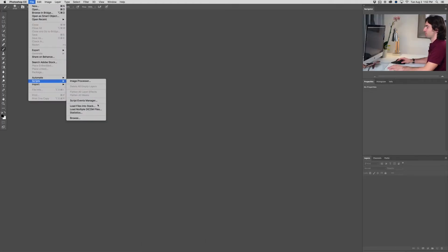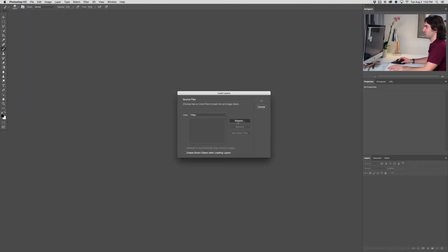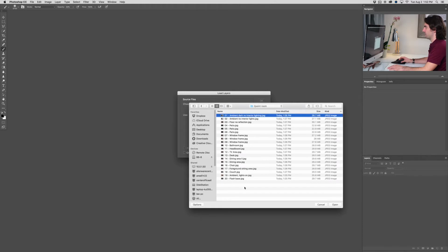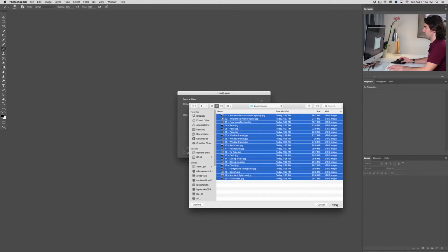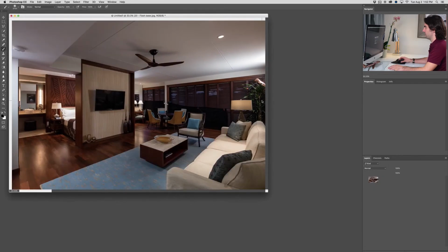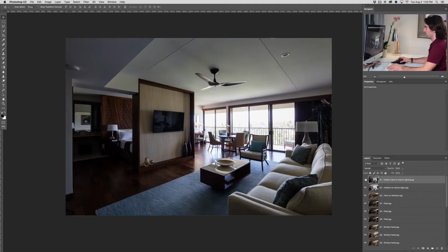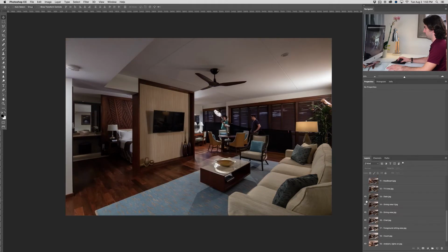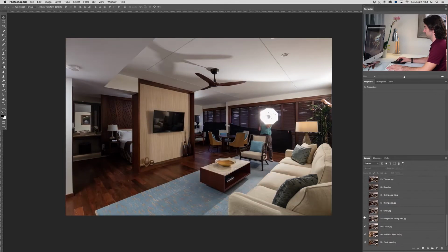All right, here we are in Photoshop. I'm going to go to File, Scripts, Load Files into Stack. I'm going to navigate to this Lessons folder, and I'm going to go ahead and open all those 20 images. Click OK, and Photoshop's going to automatically align those for us. All right, so here is our file in Photoshop. We're going to start at the bottom, so let's go ahead and turn off all these layers that we're not going to use to begin with.